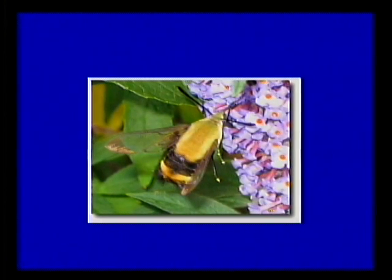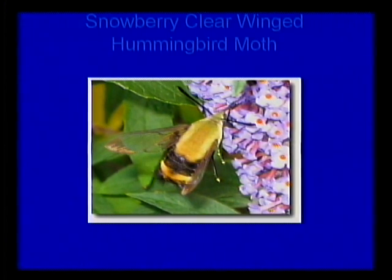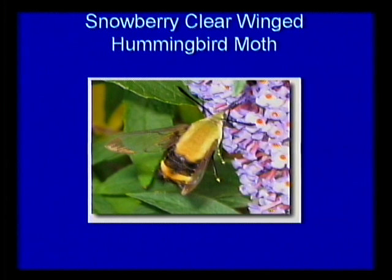And does anybody know what this is? Anybody seen these in their yards this summer? I'm trying to figure out what it was myself. Some kind of bumblebee, yeah, but it's got the long wings, and it has a very long snout, like a hummingbird. I have seen these ever since I've lived here, and I have never seen so many this season. And what it is is a snowberry clearwing hummingbird moth.